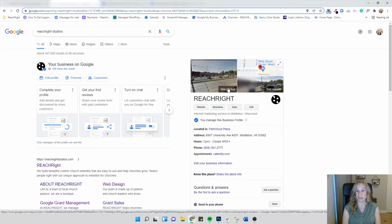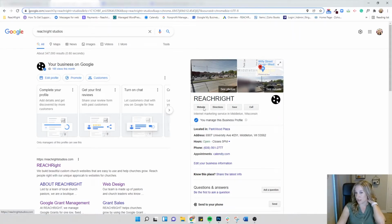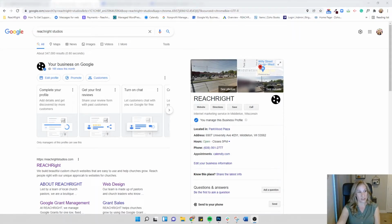But you want to have a handful of photos, you want to make sure that your website link is correct, that everything is the way that we want it. Because again, this is the first impression of how people are potentially going to find you, see where you're located and check out your information. So I am going to wait for that request to go through, and then once I get access to it, we will restart again and walk you through the account information.